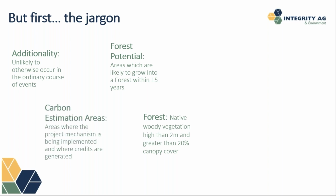Carbon estimation areas, I'm sure most folk understand what they are, but they're really just an area that you allocate underneath your project area where the project mechanism, so the activities, the technical term, the HIR activity that you're going to apply, the activity which is additional, which is going to help that country grow back, that's where that's going to be applied. And of course, that's where the Australian carbon credit units, the ACCUs, will be generated from as well.